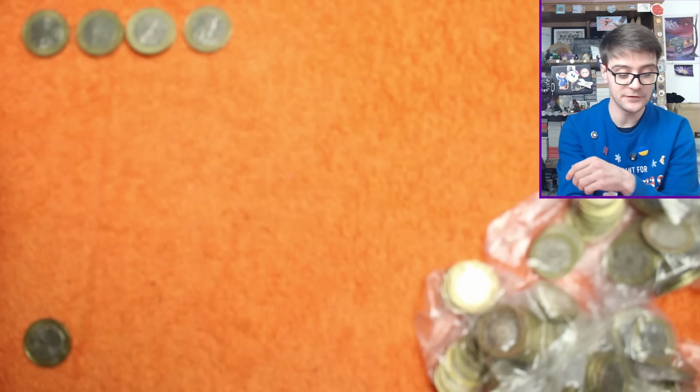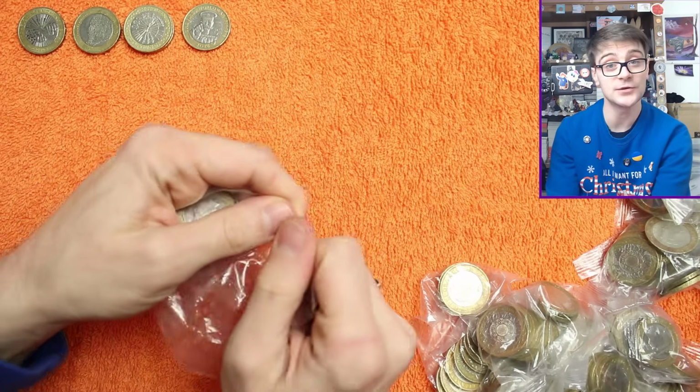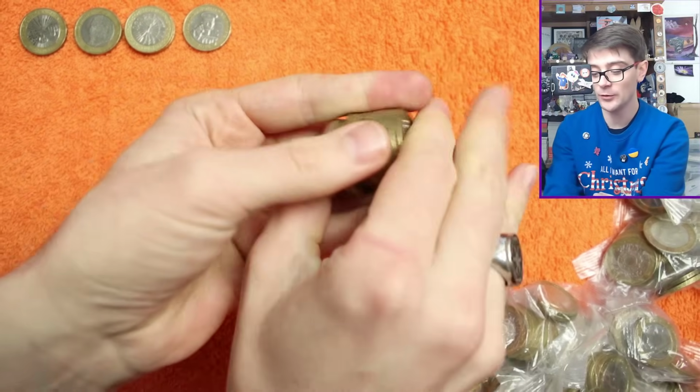But no, even if they do end up minting all of the 2023 definitives to be used in circulation, it doesn't mean we'll be finding them immediately.